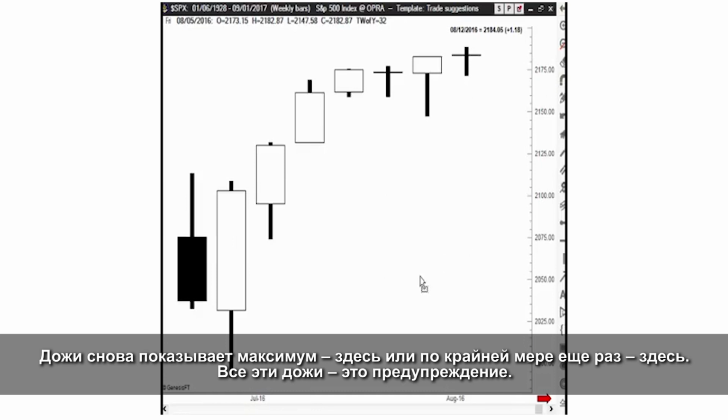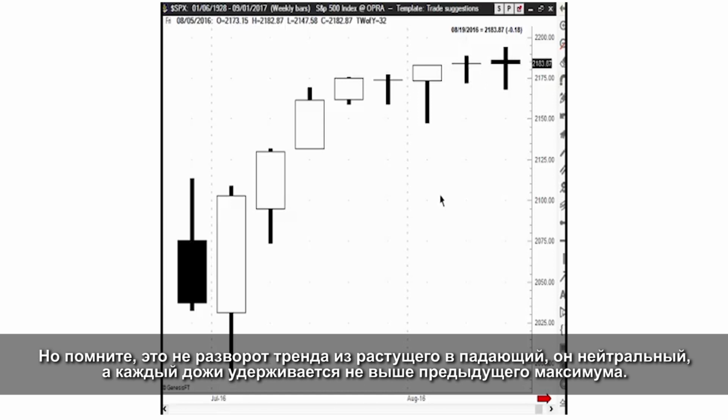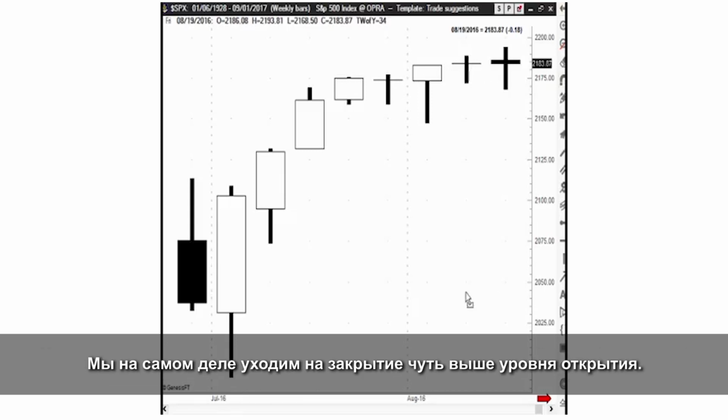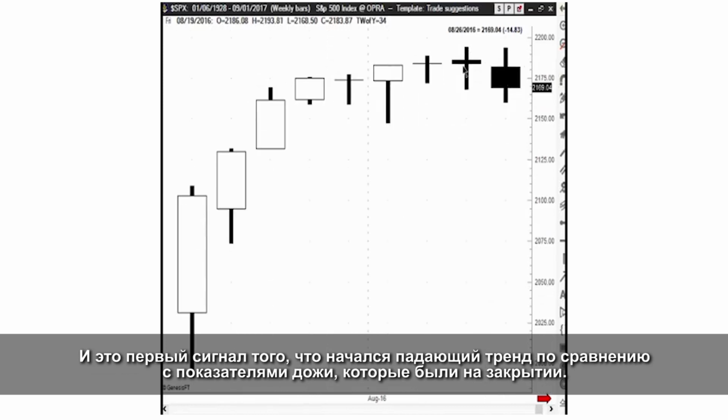And doji continues to make another high here, or at least the same high as here, another high here. So these doji are all warning signs, but remember, it doesn't turn a trend from up to down, it turns it to neutral, and each of these are still holding the highs. We're actually making a little higher close.